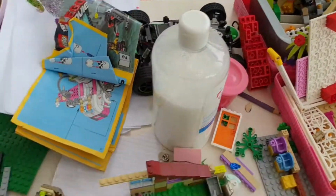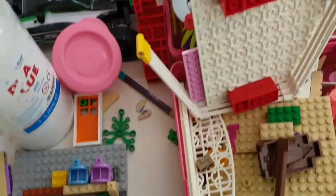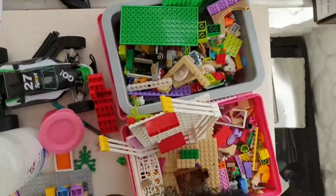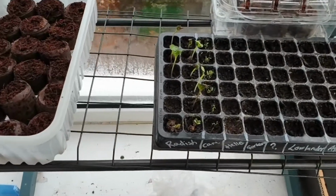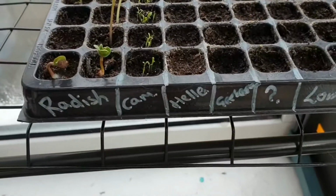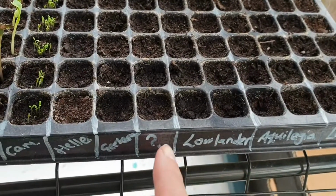Right, and then I come to Alessi's playroom, aka the conservatory, and I have to make space on the desk so that I can kneel on it and show you my more recent seedlings. So last weekend I sowed up a bunch of stuff. Those, where's my finger? That one.